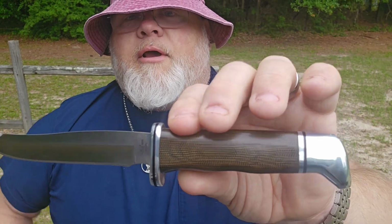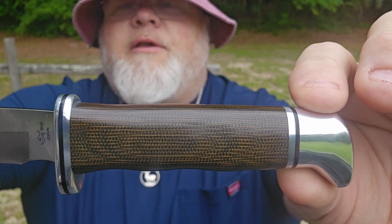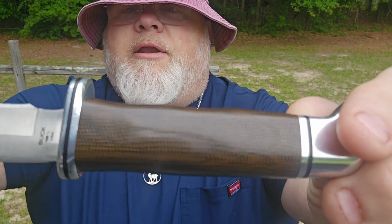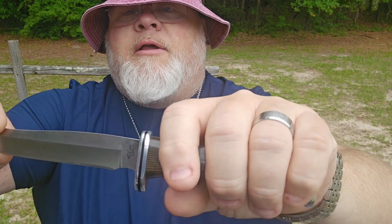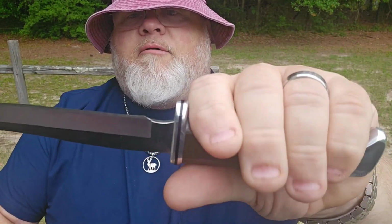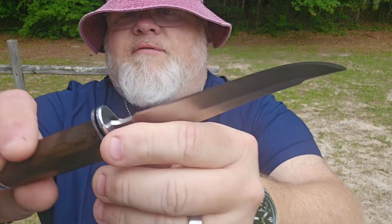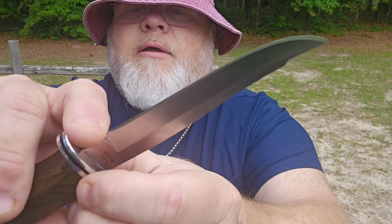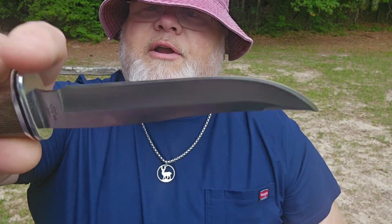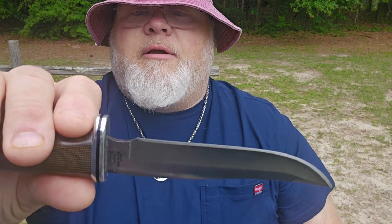But I absolutely love this thing. We hadn't talked about that. We have the OD green. See that nice pattern there. Micarta handles, they feel great. Of course, you have that nice, confident finger guard up here that locks you in, and they even give you a little bit of a choke up here that if you're careful, you can get your finger in there, but you do have to be careful.